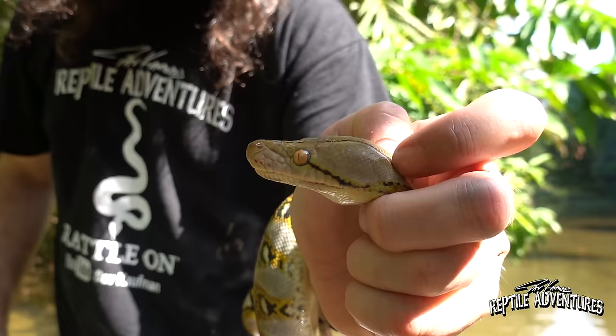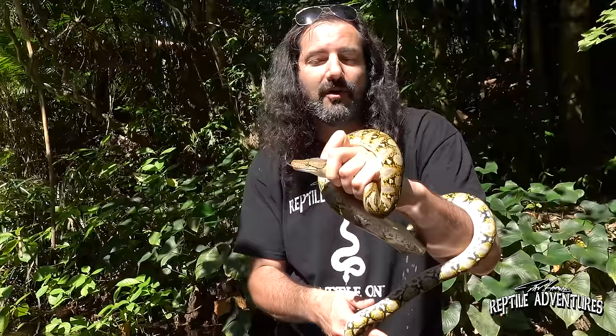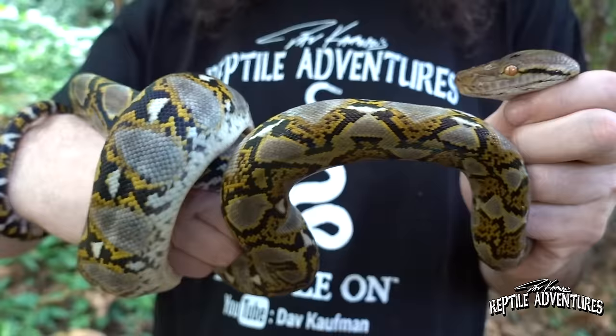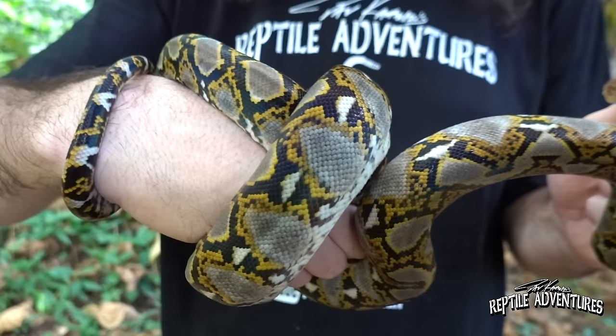This one is really typical coloration of a retic found in this area, but you know, it's really difficult to tell the age of this snake by its size because it's a wild snake. But what I do want you to see is how thin this snake is. Reticulated pythons out here in the wild, they're actually lean snakes.